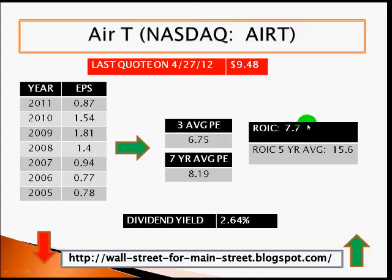The return on invested capital numbers are also very good. Last year 7.7%, while the 5-year average is a very impressive 15.6%. The current dividend yield for AIRT is 2.64%. Some other numbers to consider: AIRT is currently trading at less than book value, with the price to book ratio being 0.88. In addition, they also have good financial health with a current assets to liabilities ratio of over 4.